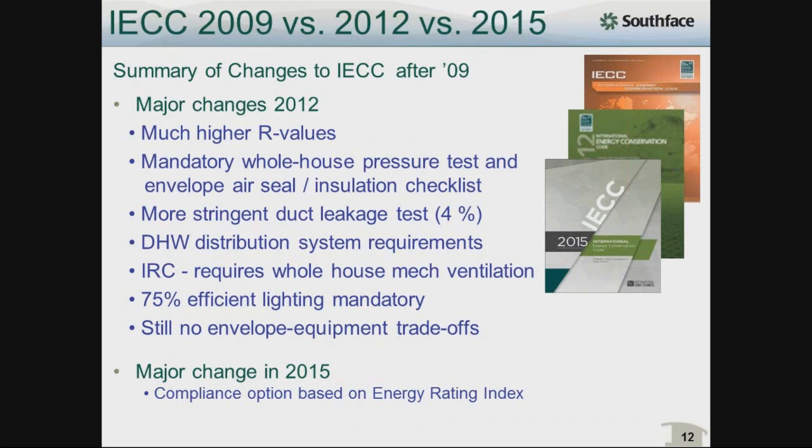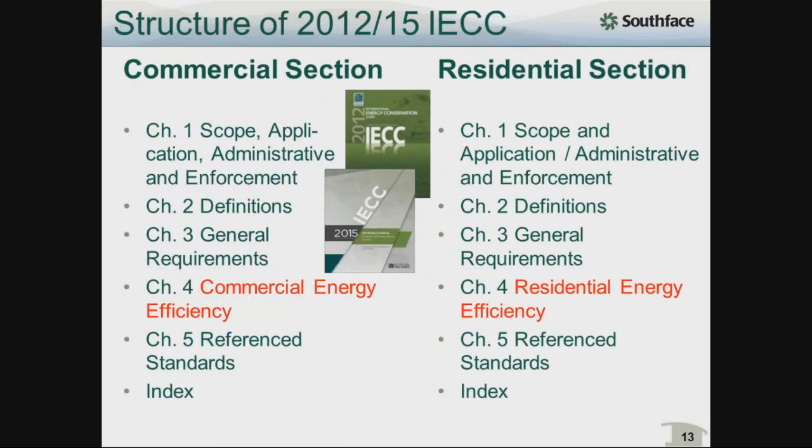The IRC comes into play in the 2012 and later, basically requiring you to have whole house mechanical ventilation if you have a tight envelope, and you will have to have a tight envelope. Also more lighting, but one big thing is in the 2012 as well as the 2009, there's still no trade-off option for envelope versus equipment. That's probably the major change when you get into the 2015, it offers a different pathway to look at that, and we'll see that graphically here in just a second.